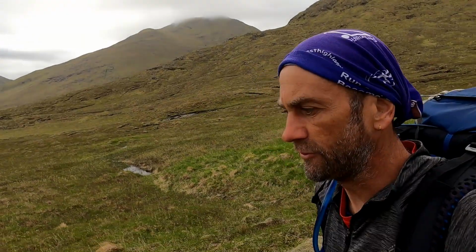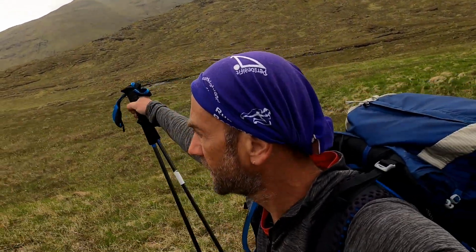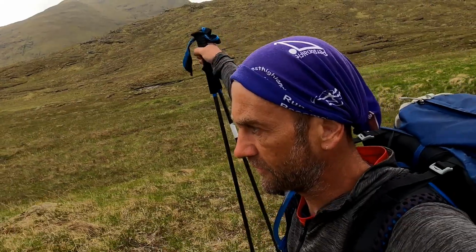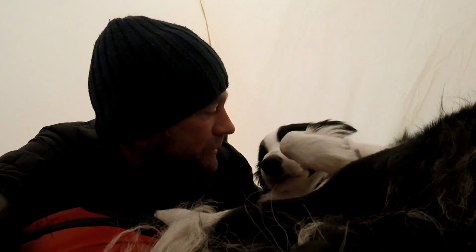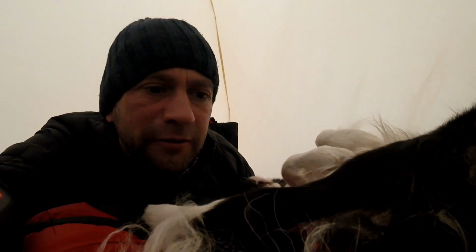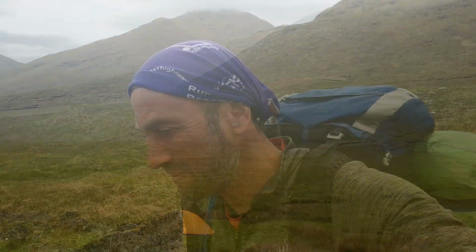So shortly I'm going to be joining the route of the Affric Kintail Way, which comes from that glen over there, where Camban Bothy is over the other side. So once again I'm going to be on familiar ground and indulging in memories, as that was, well, me and Finn's first long distance trail together and our first go at wild camping. Yeah, it was pretty miserable weather, I remember that.